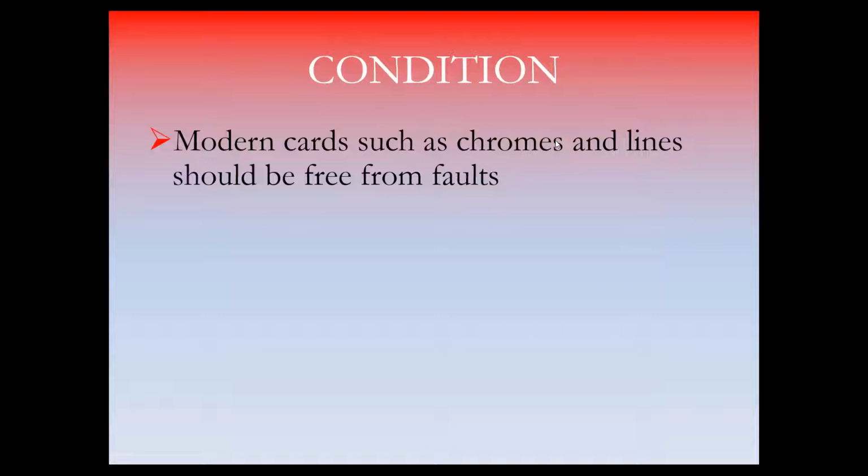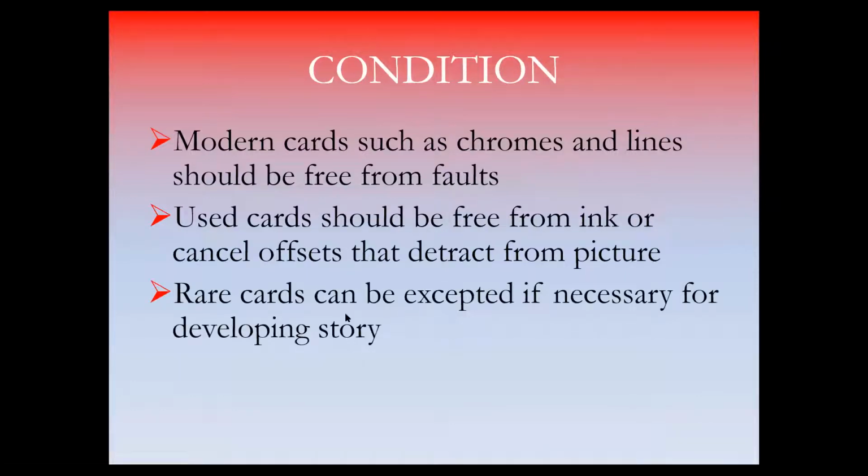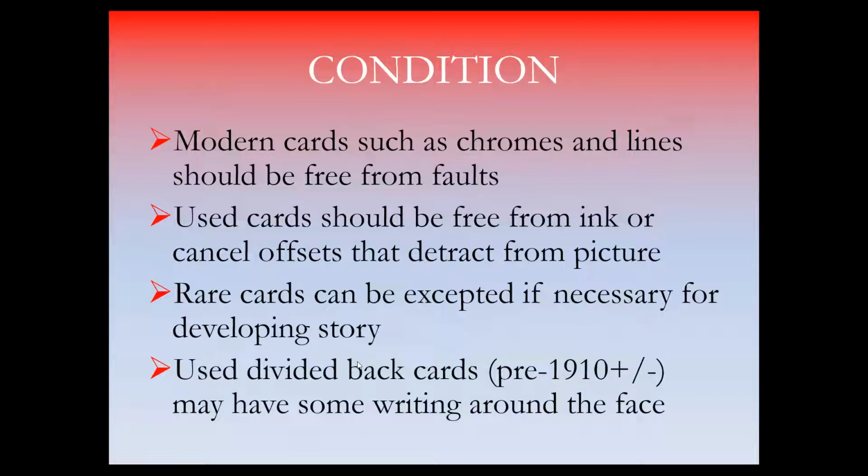Modern cards for condition, modern cards of chromes and lines should be free from faults. Used cards should be free from ink or cancel offsets that detract from the picture. Rare cards, and when I say rare cards, it's like possibly one off, can be accepted if necessary for development of the story. So if you've got something and you're trying to make a point, and I'll show you in a second, the judges are going to have to assume that, yeah, this is a nasty card, but find me a better one. Used divided back cards pre-1910 plus or minus may have some writing around the face because they weren't allowed to write on the back. It was only for the address.